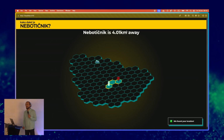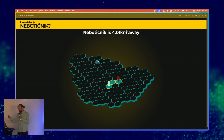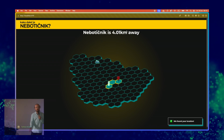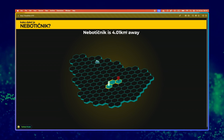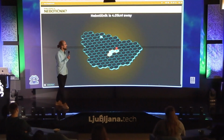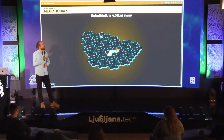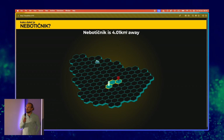Kako daleč Nebotičnik. So that's at least this version of the solution. But what is really going on here? Let me refresh so it shows you the whole experience. What's going on here is we go into the app where we agree for it to look up our actual geolocation, and it tries to calculate how long this is from here, where our office would be, to here where the Nebotičnik would be, and gives a good estimate of how far the Nebotičnik is within the data that's already in the system. So the value is 4.01 kilometers. I would say it's saving 200 meters for our walk from here to Nebotičnik.